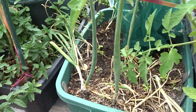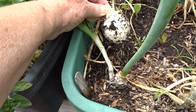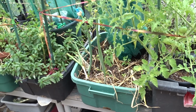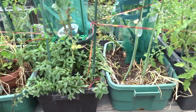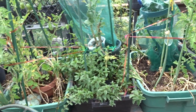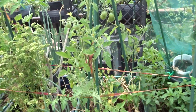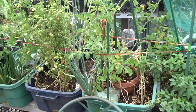The last of my onions, and I've been pulling them up. I'll pull it. See? Look at that. I come out here and I take the onions. I store them outside right now. Gary's been bringing in tons of onions from his garden, but that's the last of my onions, and I'll get something planted in there. Chocolate mint, more tomatoes growing. Tomatoes everywhere. No effort. They just came up and I let them do their thing.